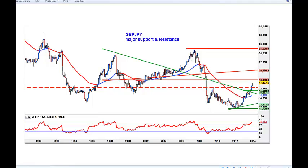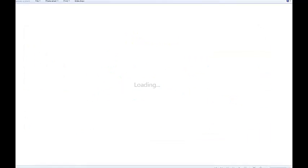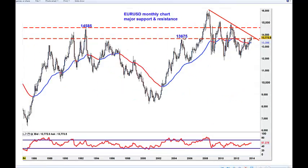Okay, so let's now look at the next. Let's do the same with the euro. This is major support and resistance on the euro. I've got a trend line coming across the monthly highs here, which we touched at 138.80, and I've got the 50 EMA down here at 133.56, and the major pivot level at 136.75, and we are currently 136.35.